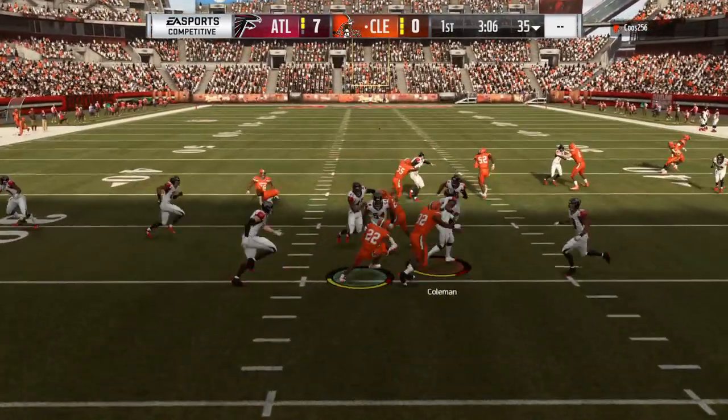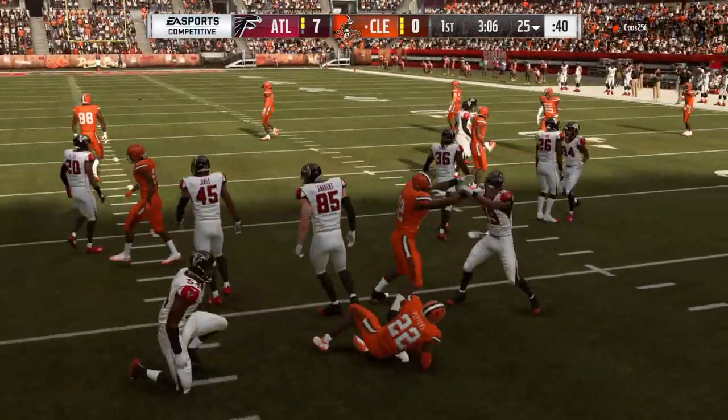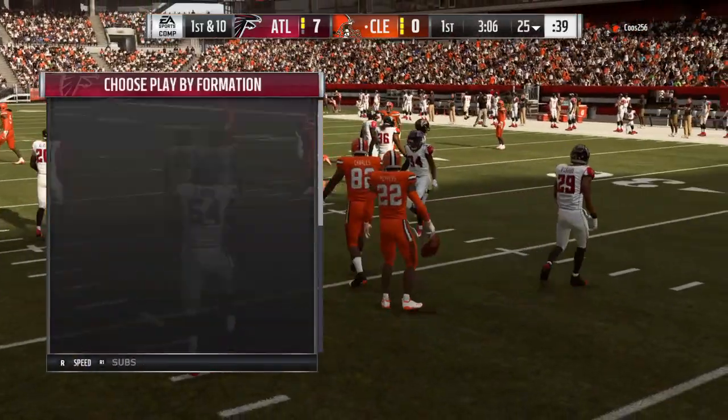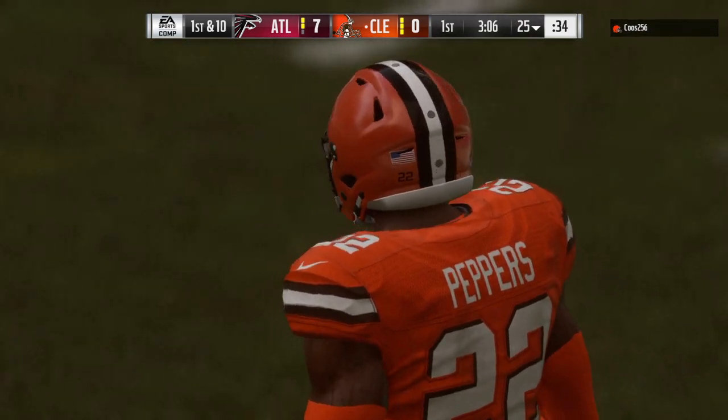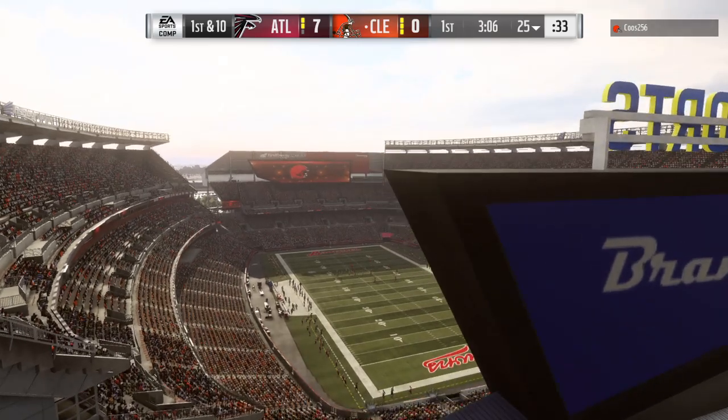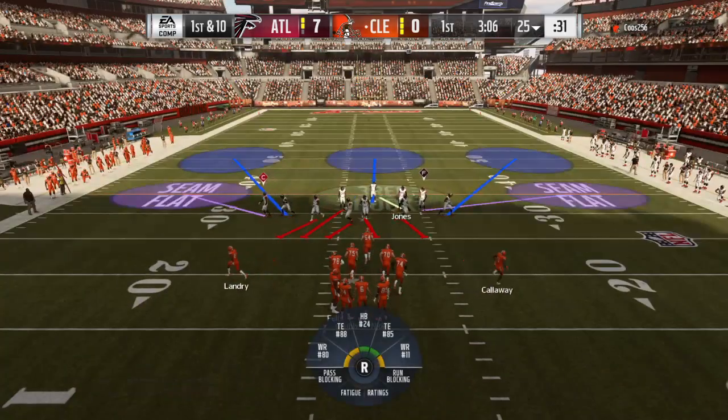To return, it's Peppers. And not a bad return here. He gets it out to the 25-yard line. And now the Browns coming out on the field. And last time out, went for it on fourth down, turned it over, gave them great field position, turned it to 6 points, so they've got to recover here, Charles.